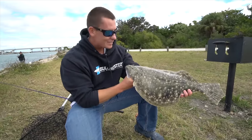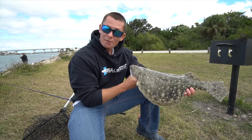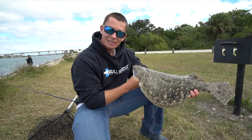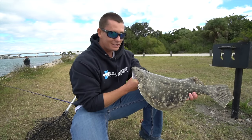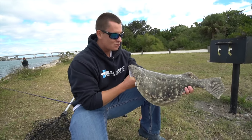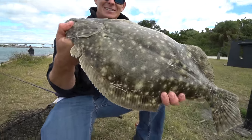I'm so excited. Me and Brooke woke up at 4 o'clock this morning and we knew we had to catch bait. We got the right bait. We came out here. We've been plucking along and I had to catch like a dozen 12 inch fish to get this one, but man, was it worth it.